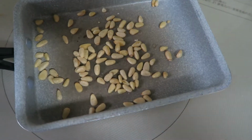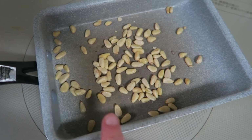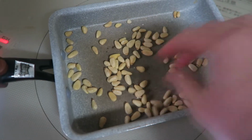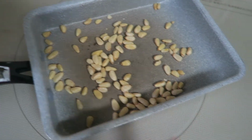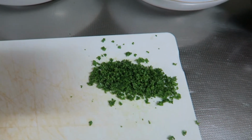The chicken is nearly done now. It's ended up having 40 minutes at 200 degrees. I am just browning off some pine nuts. This is actually a whole bag of pine nuts, that's all you get. You don't need very many though, it's just for a topping. And I've got a tiny bit of parsley here also to go on the top of this dish once it's done.